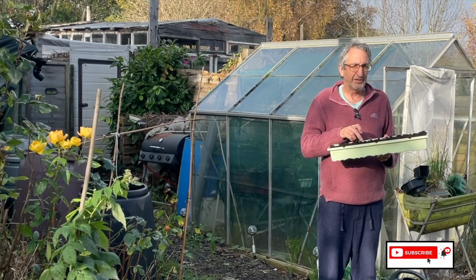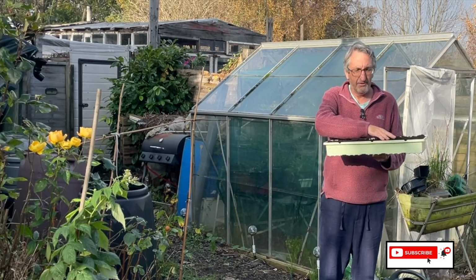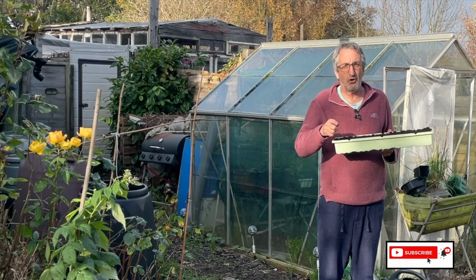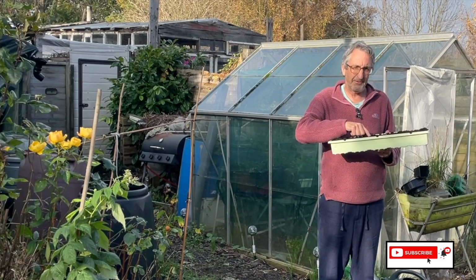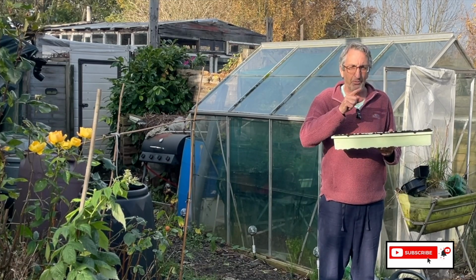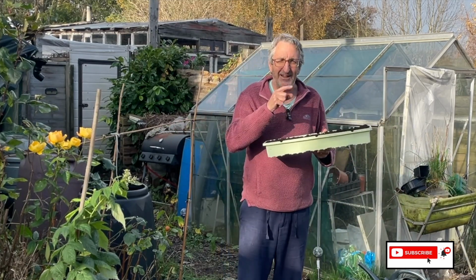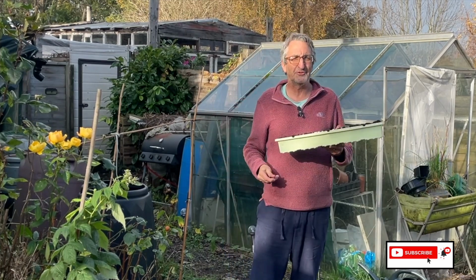Now, intriguingly, why am I holding a lovely little seed tray filled with soil? Well, there's still a few odd jobs you can do on the allotment or in your back garden or in your conservatory at this time of year. And this won't come smelling of roses, but it will come smelling of something else which can ward off vampires if you believe the legends.